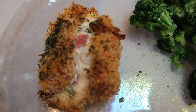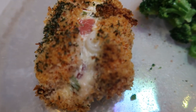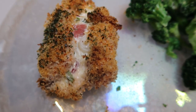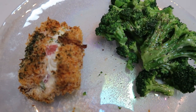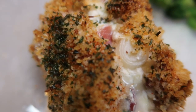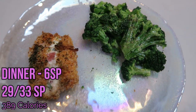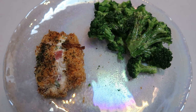I have one of the smaller breasts of the Fontina chicken. I'm not overly hungry, so I went ahead and took a smaller breast of chicken. And then of course I have a side of broccoli. So for one quarter, or one breast, of the Fontina chicken, is a total of 6 smart points. So not bad for bacon and cream cheese, mozzarella cheese. This entire dinner is a total of 6 smart points.